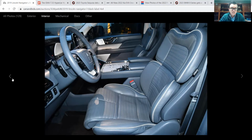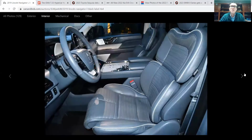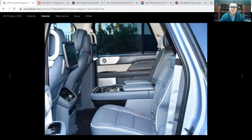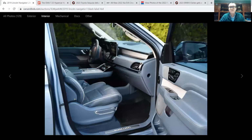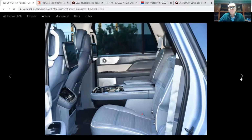Since this is the Black Label, it has Lincoln's Perfect Position 30-way power adjustable seats, which, yes, of course, you can adjust them however you want, but in my opinion, they're not very comfortable just because of the amount of adjustment that is in this. And as you can see, the seat cushion is not very thick. But hey, that's just my opinion.